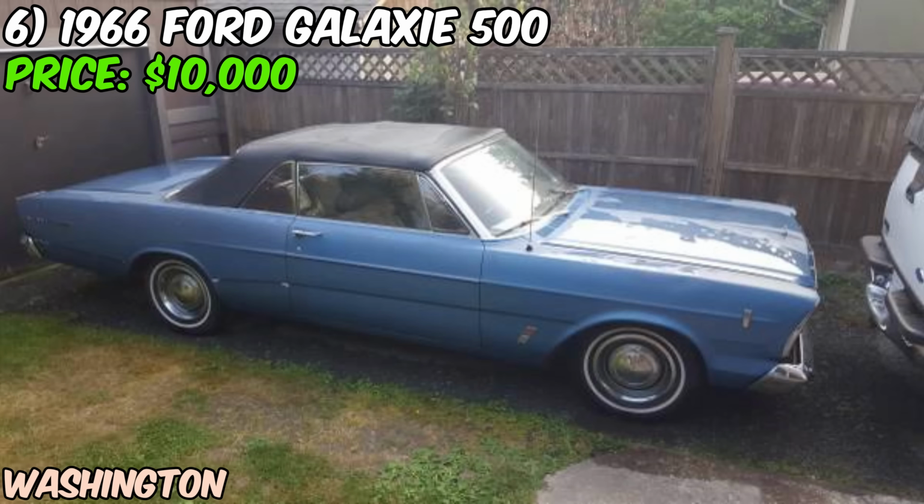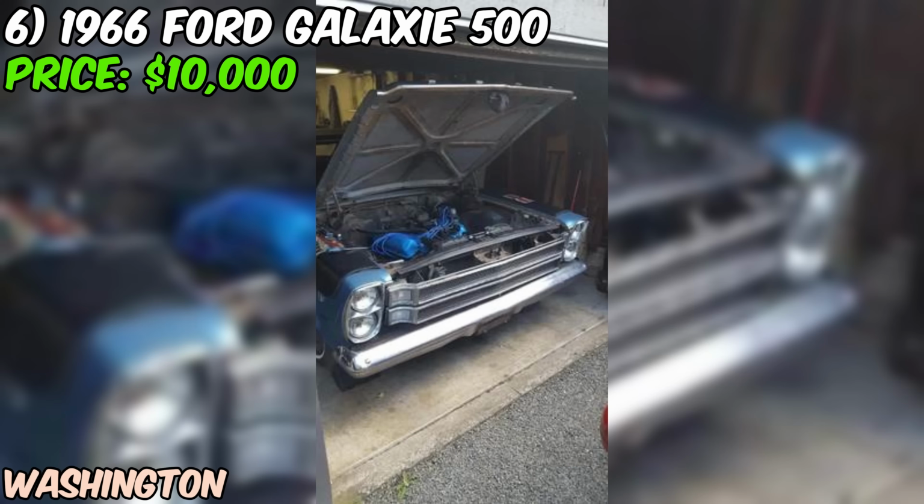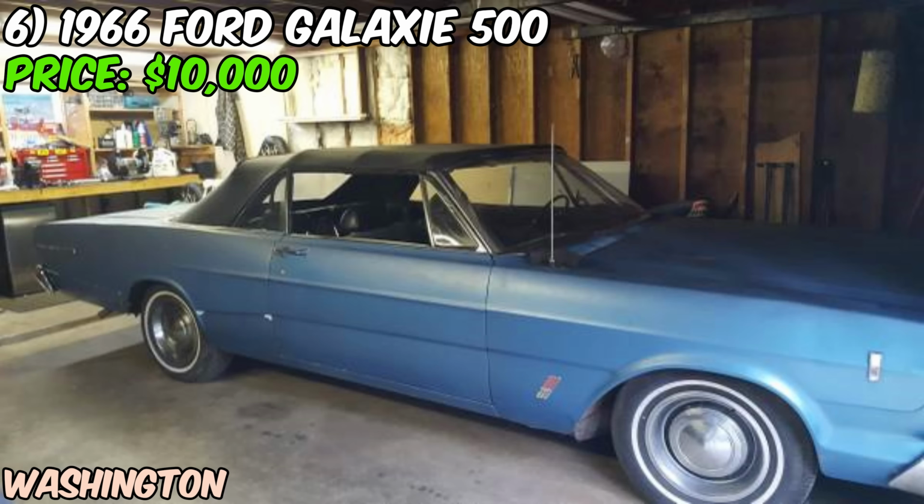But it's not all bad news. The floors and trunk are solid, which is a big deal for a convertible of this age. The interior is in good shape too, which can save you a lot of headaches and money down the line.